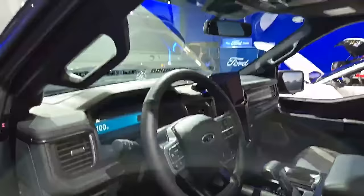BMW, this one. Supercharger. Build a Beetle. Look at this. The Golden Beetle. Let's walk that way, see what's there.